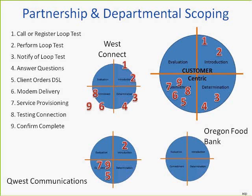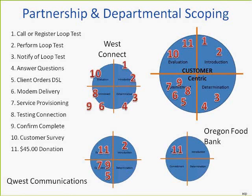Okay, WestConnect confirming things are going on. Customer survey, right? Where's that at? 10, I got it. And over there, WestConnect involved. There's nothing else. Here's where our stuff came in. For every DSL connection that we made, Quest donated to the food bank $45.